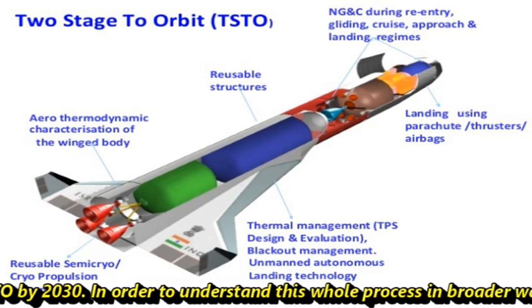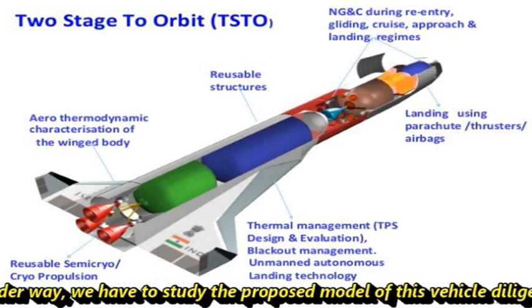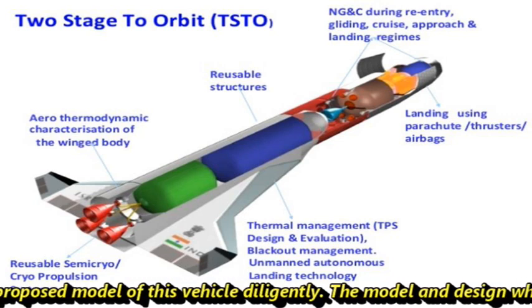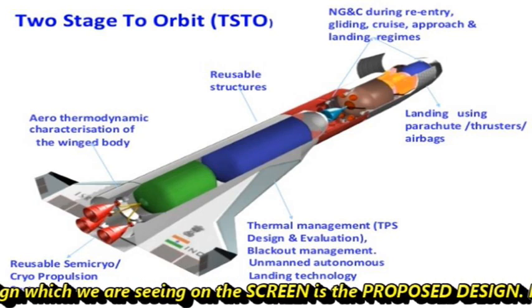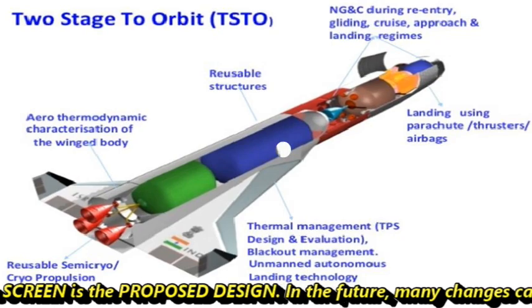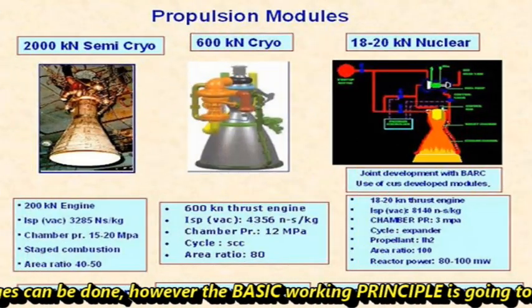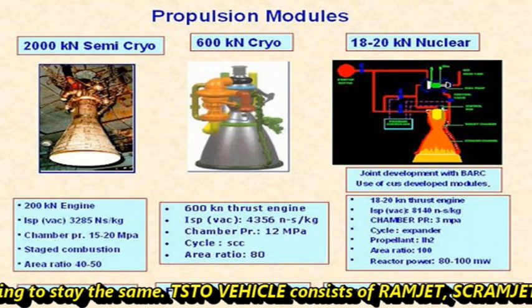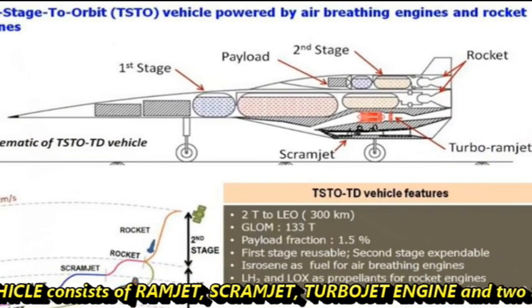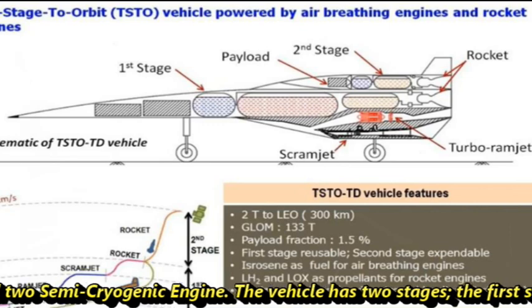In order to understand the whole process in a broader way, we have to study the proposed model of this vehicle diligently. The model and design which we are seeing on the screen is the proposed design. In the future, many changes can be done. However, the basic working principle is going to stay the same. TSTO vehicle consists of ramjet, scramjet, turbojet and two semi-cryogenic engines. The vehicle has two stages.